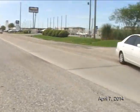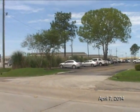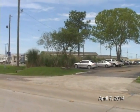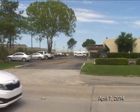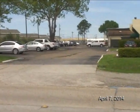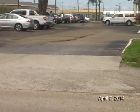Okay, I'm going to pan towards the north again, shooting in a northwest direction. The parking lot, after the drive, the parking lot's all broken up that you can see. I'm going to get a close-up of it with the still camera, but there's holes actually in there.